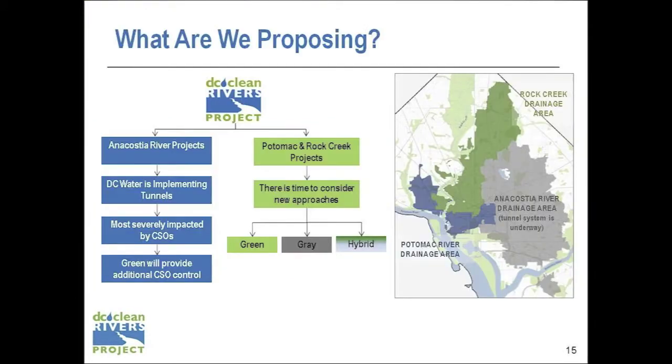So our approach on what we're proposing is that we're moving forward aggressively on the left-hand side with the Anacostia River projects. The Anacostia River is really very much impacted by CSOs, and it's a very slow-moving stream. Of the 3 billion gallons of raw sewage that's going into the district waters, 2 billion gallons is going into the Anacostia. So it really takes the brunt of the combined sewer issue.